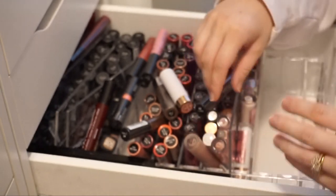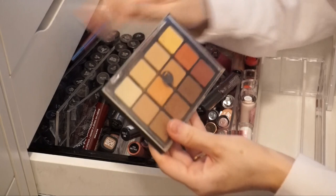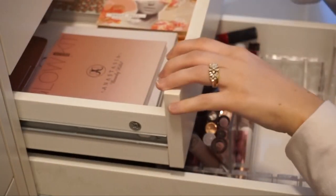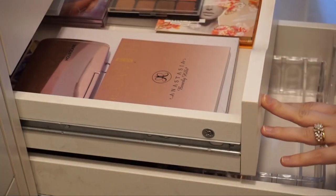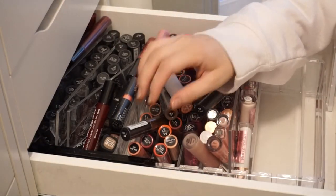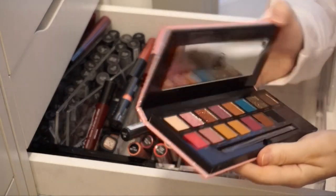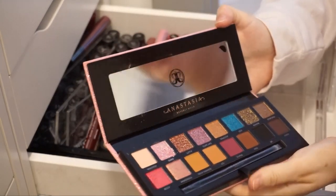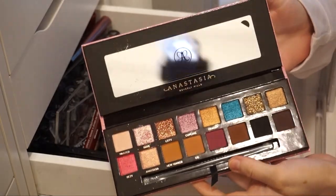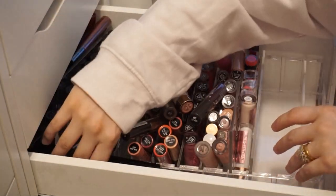Getting rid of those. Oh my god, Vizart favorite. This is one of my favorite palettes. I love all these. I still use the other one. The other one's actually with my makeup right now. Another Wet n Wild bronzer, getting rid of. This is the Amrezi palette. I think I'll keep this one. I'll put it over here. So this drawer is filling up again, not this time.